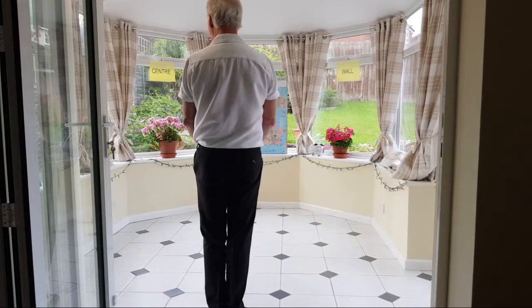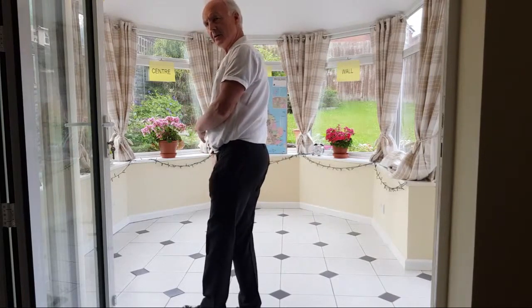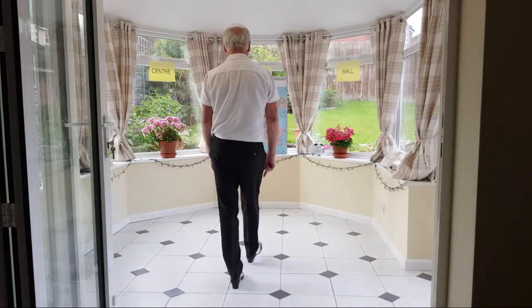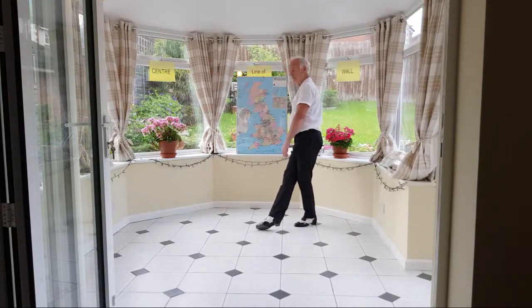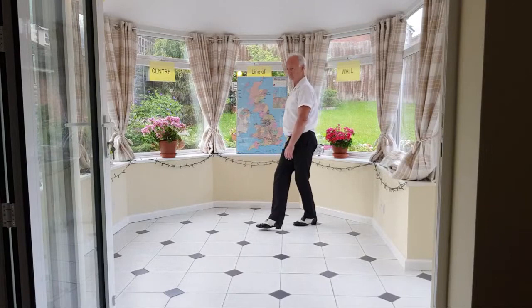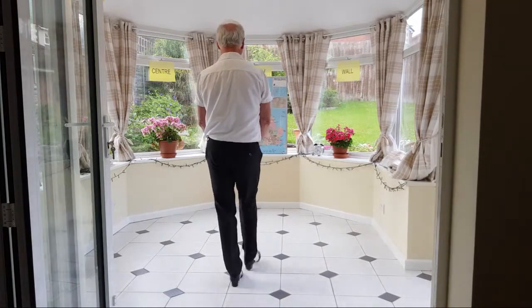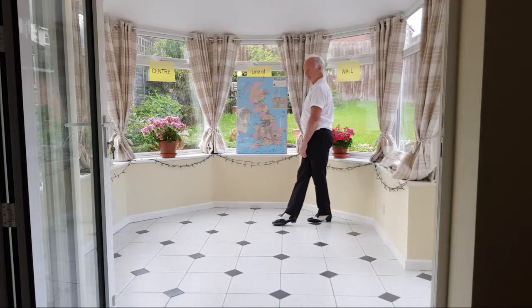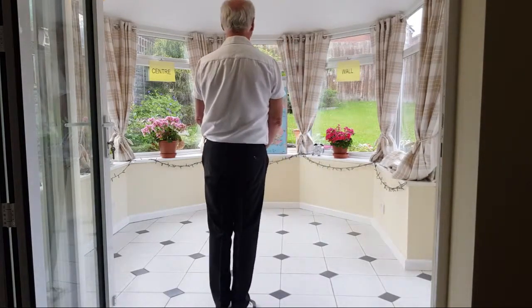So we're going to do two steps forward, two walks at the moment anyway. And then we're going to go quick, slow. Open reverse. So we've got a walk, quick, slow. That's it. So he's going forward, side, back. And the back is on a diagonal. I end up backing down wall.